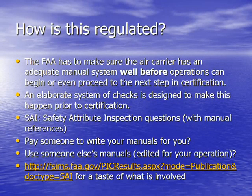So how can the FAA regulate the fact that air carriers have to have a very well-rounded and comprehensive manual system? Well, what they do is, through a series of checks, they make sure that the air carrier actually has a manual system that allows them to operate.